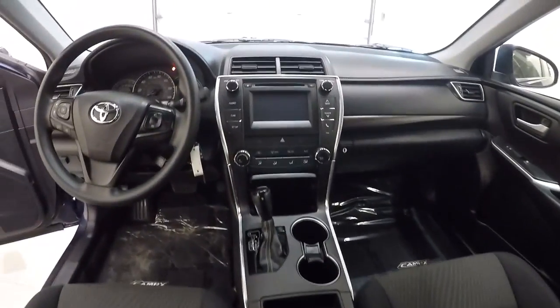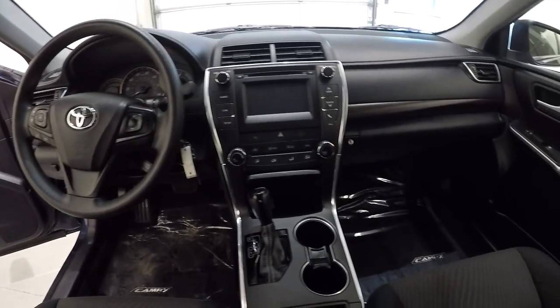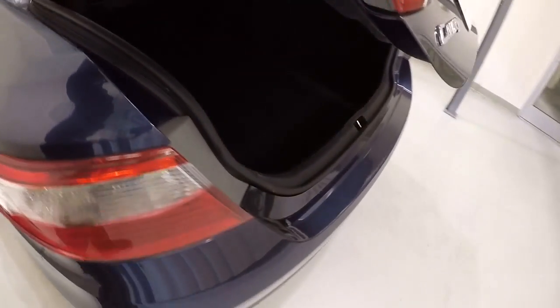Alright, everything looks really good back here. Cloth's in good shape. Alright, no problems at all there. Go ahead and give you the driver's eye view of the dash and the layout. Okay, everything's laid out really nicely. It's only got 30,000 miles on it, so it's been well taken care of inside and out.